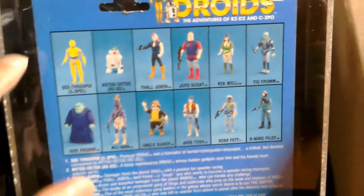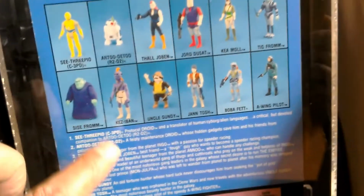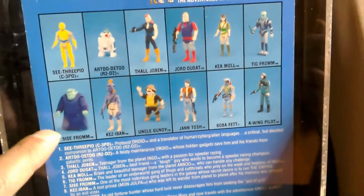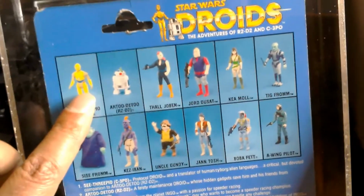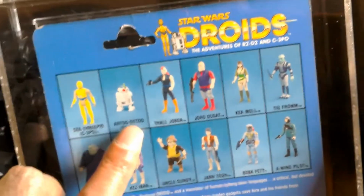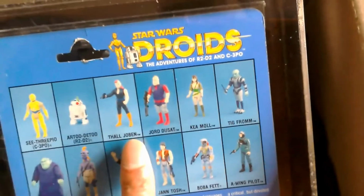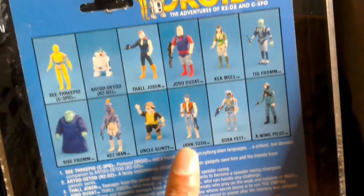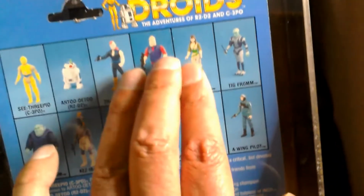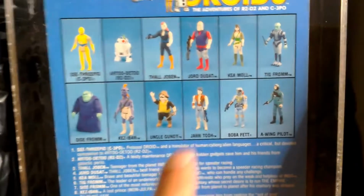These are the figures in the line. So of the 12, obviously Vlix isn't included. Vlix is a Brazilian figure, and he would have been the second series of Droids had it continued. C3PO, he's about a £500 figure easily. R2D2, more or less that sort of price. C3PO is harder to find though. Thal Joben, George Dusat, Kia Mole, Keziban, Uncle Gundy, Jan Tosh. It's these three and those three that are still affordable. All the others are really expensive.